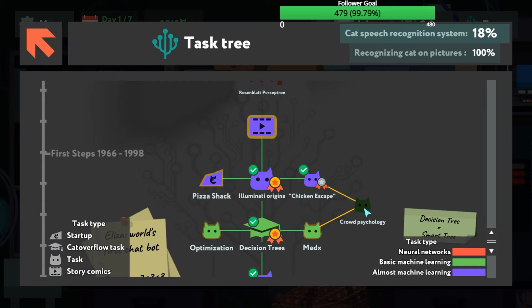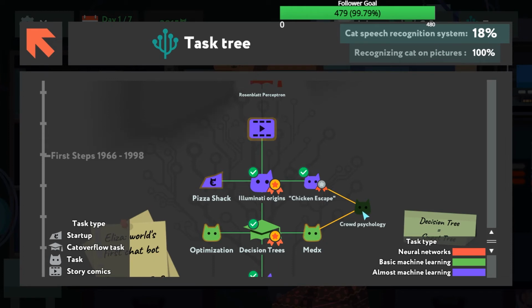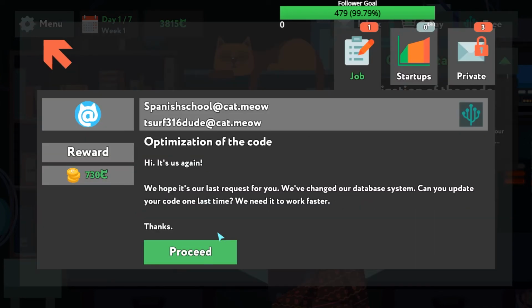Let's go with crowd. Let's go with organization or optimization.